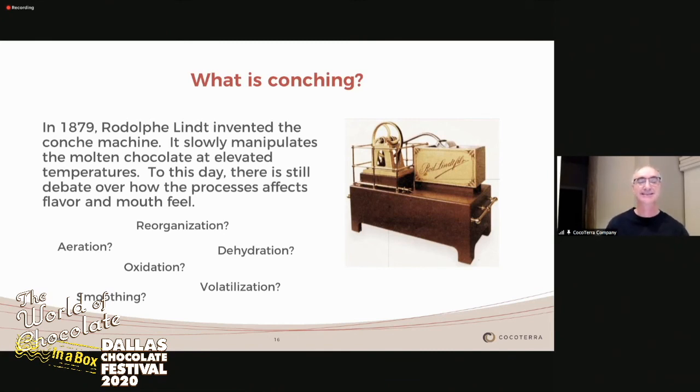Supposedly it was an accident: he left a machine running overnight, and discovered that it changed the flavor and texture of the chocolate. And again, there's still debate over what it does, how it changes the flavor and texture, and it really can be a combination of a lot of things, and I'll go into some of them here.